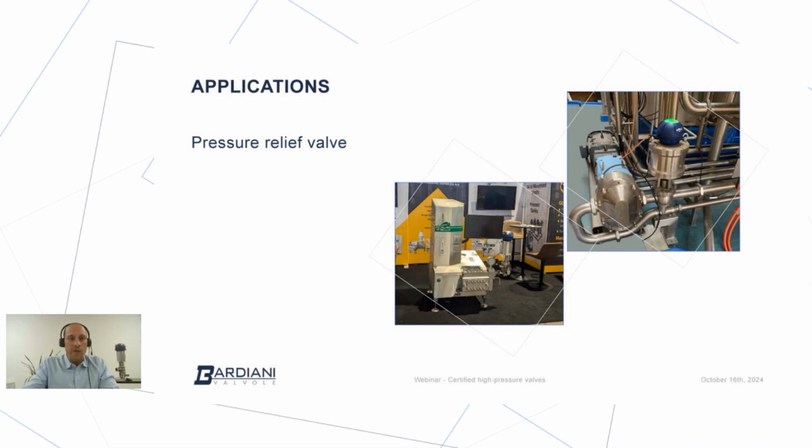Now part of my speech is to present you some applications that we often encounter in the field. Of course, these are just examples. I'm pretty sure that you guys have seen different applications of high pressure valves. So feel free to send me an email, send me a picture, let me know how you are using the high pressure valve in the field.